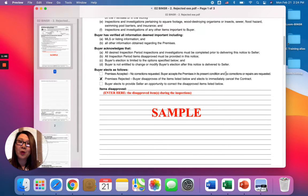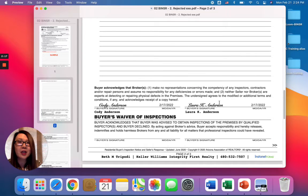Here's the example of the second option, rejected. You will check the second box as property rejected, and then you will have to list all the disapproved items during the inspection in this area. When the buyer signs here, this is also a fully executed BINSR. You send this to the listing agent. They don't need to sign back because this means that the transaction is going to be canceled.